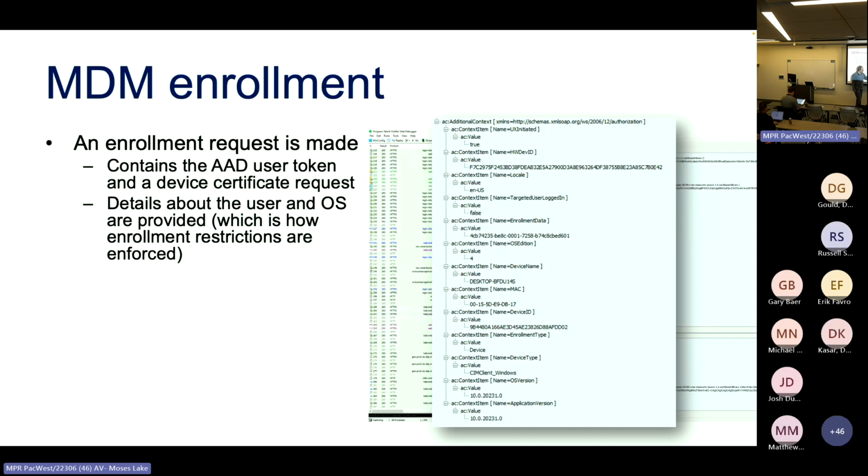So all of that information is provided to the Intune service, and the Intune service can use that to decide, should I allow enrollment or not? If you've looked at Intune enrollment restrictions, that's where these come from. So you can build enrollment restrictions that can use any of those values to say yes or no. So maybe you want an enrollment restriction that says only version 10.0.22621 or higher. Put that in an enrollment restriction.